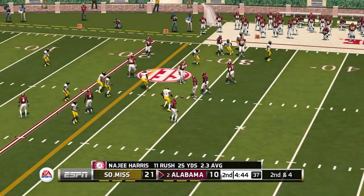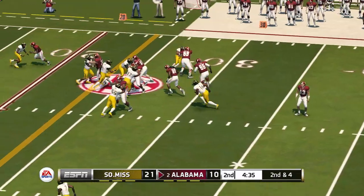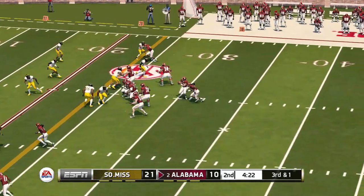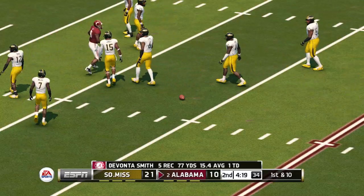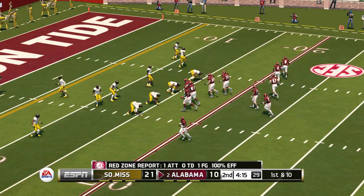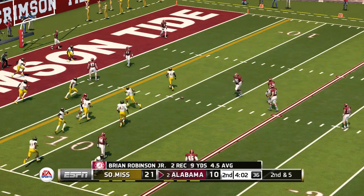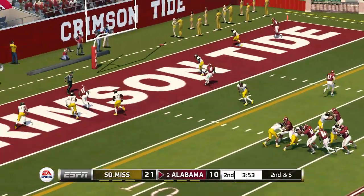Side after a nice pickup. He gets out to about the 25-yard line. And he's hit before he can go anywhere. From the 16-yard line, first down. Here's a screen pass, gets it to the back. And he is drilled at the 11-yard line. Just throws this one away.